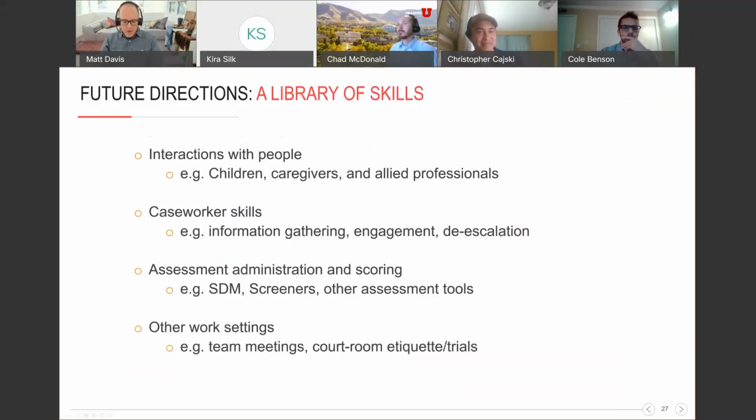Okay. All right. So in the interest of time, I'm just going to go over these last two slides real quick. But as Chris pointed out, we are starting with discrete skills, but we want to develop a library of skills. And one of the chief goals or priorities next is interactions with people. So, engaging caregivers, children, families.